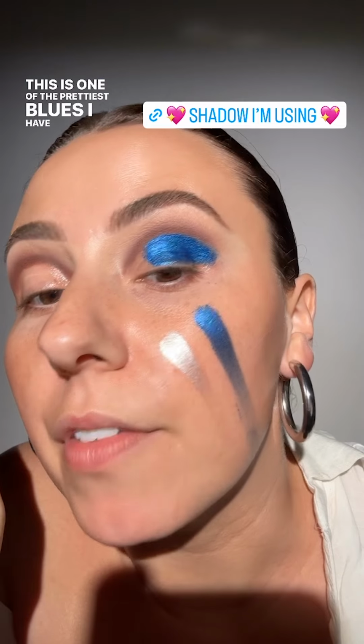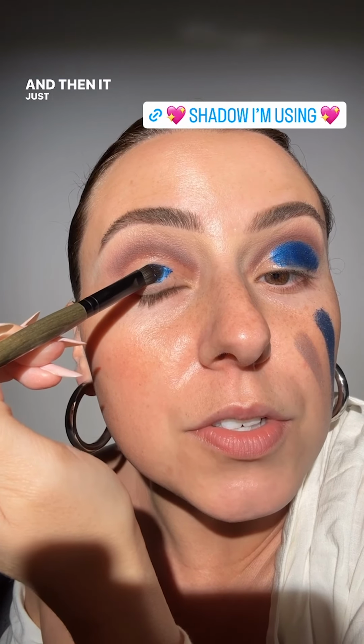Hey, this is one of the prettiest blues I have ever seen. Just wait till you see this with back camera. Front camera, wild. Okay, watch this. Pick it up on the C30. We like to use this one because it's your fingertip but better. It's wonderful for applying any kind of shimmery shadow. It just grabs it and then it just places it.